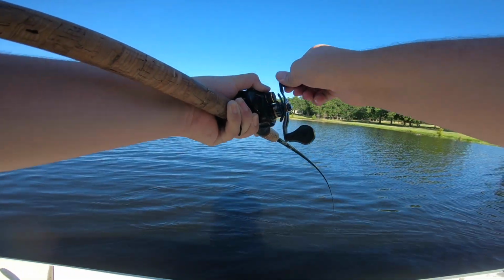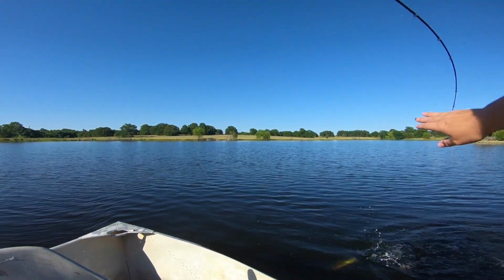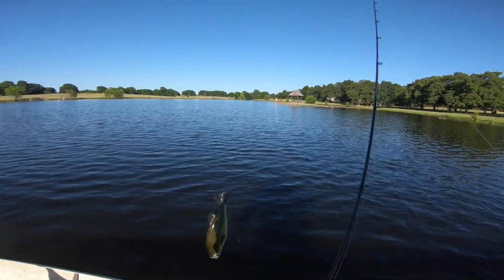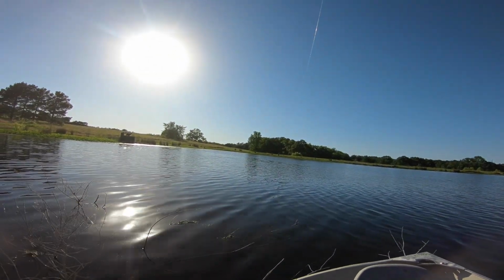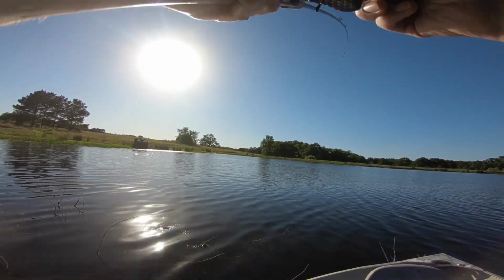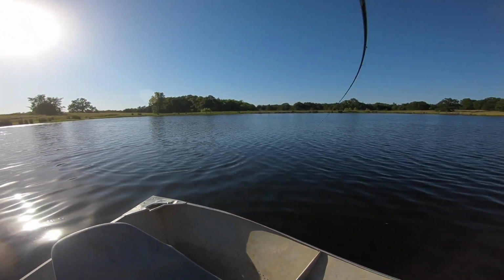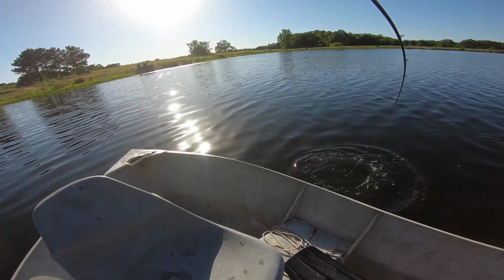God, this thing's fighting. This thing is like the most fighting fish I've ever had on a spinnerbait. Saw a little 2.5 pounder. That's a fish. Grass. Got me wrapped. Feels like a big fish. Oh my gosh, what took the pole out of my hand? Oh, that's a big fish. That's like a giant, guys. Oh my god, that's like a giant.